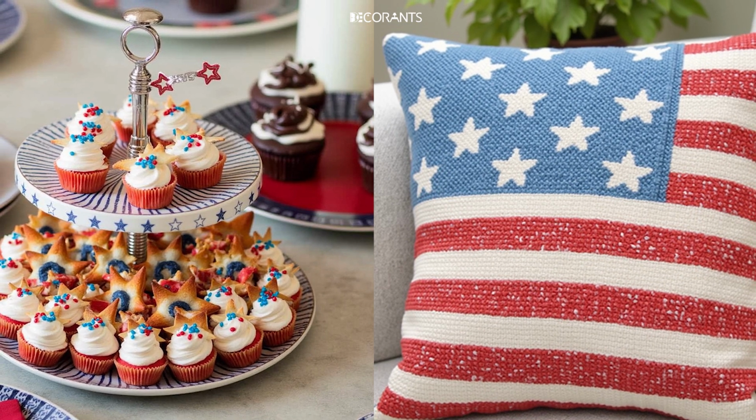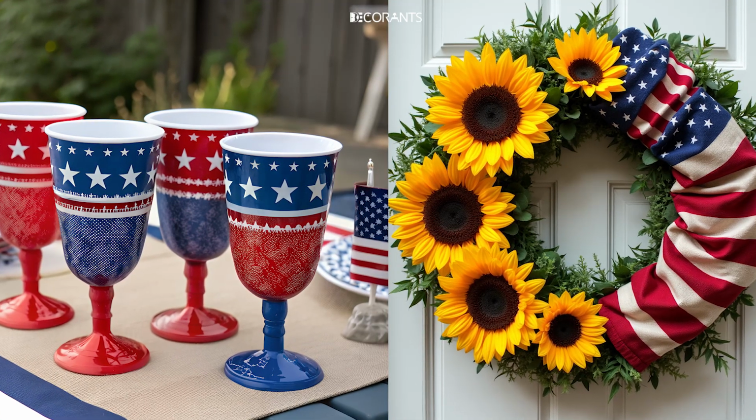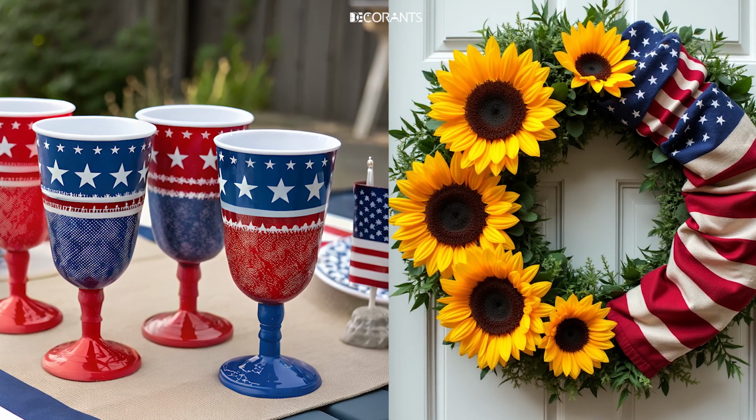The mantel tells the story of your holiday vibe. Whether it's nostalgic and homey or clean and contemporary, it anchors your indoor decor with charm and pride.